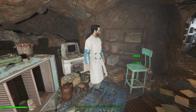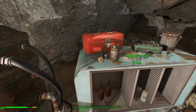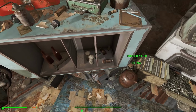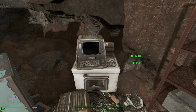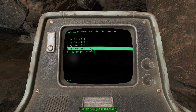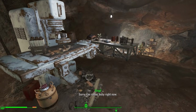Excuse me. Well, that Virgil goes back to his experiments, which is odd because he told us when we first met him that he didn't have the lab equipment necessary to continue working on his serum. But looks like now in his human body, he's able to get it all to work. Now everything in his cave that was previously red and set to owned is green, and we can loot whatever we want. He doesn't have any new terminal entries.